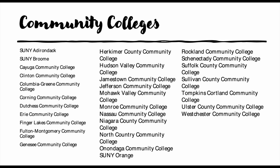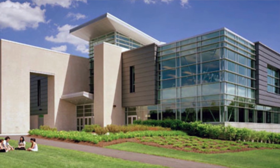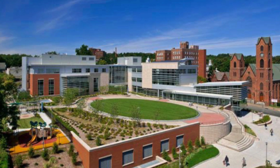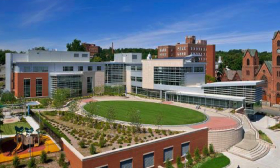So let's talk about the community colleges. Community colleges are made for people who don't have that much income, and compared to the comprehensive colleges and centers, the tuition fees are much lower, and they have associate level courses. They don't have bachelor's level courses. So it is very easy to get into the community colleges.